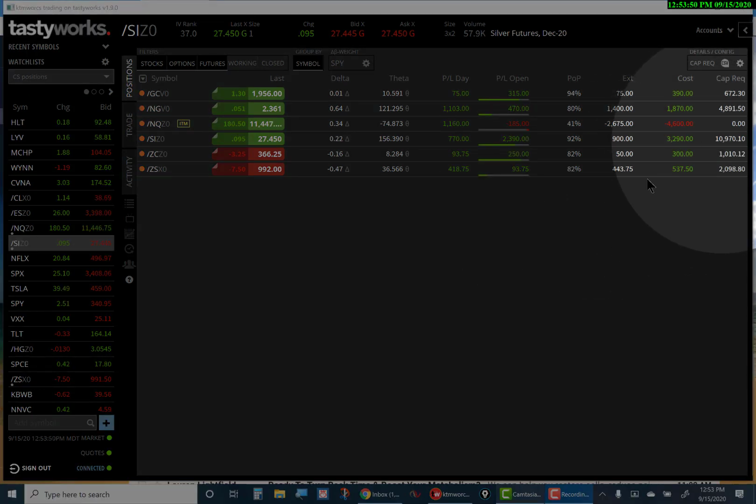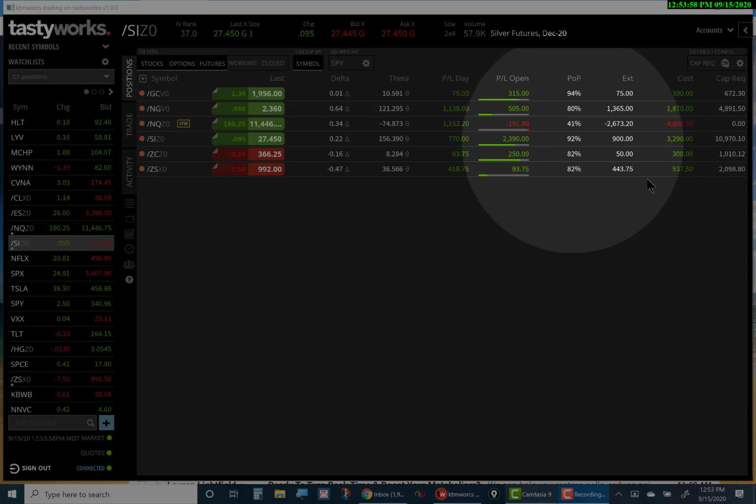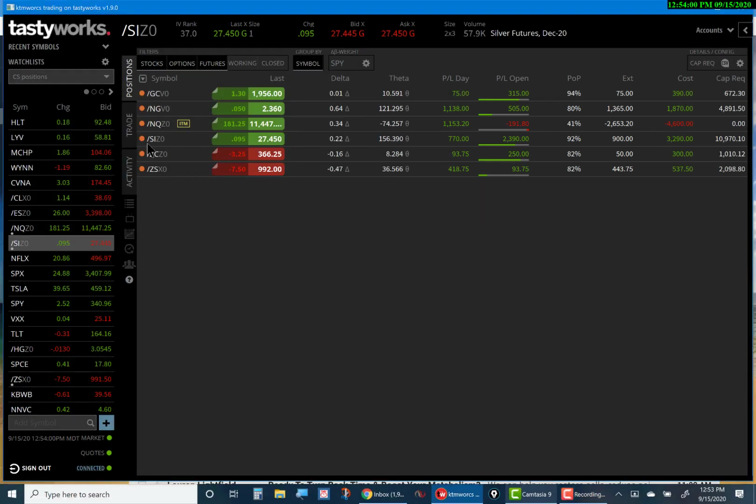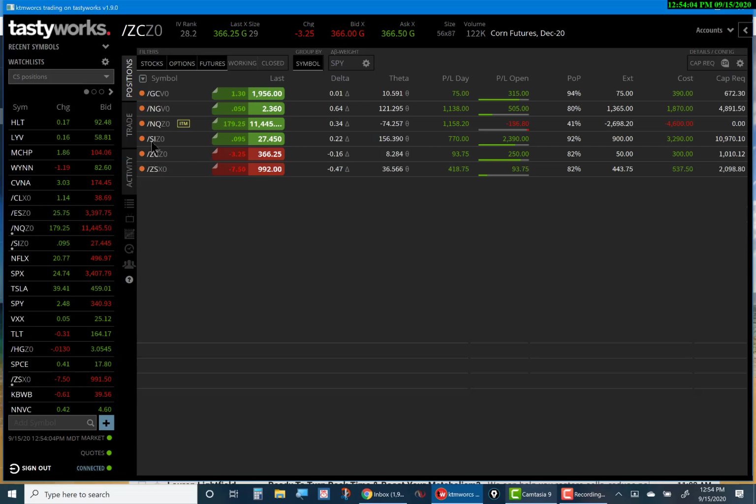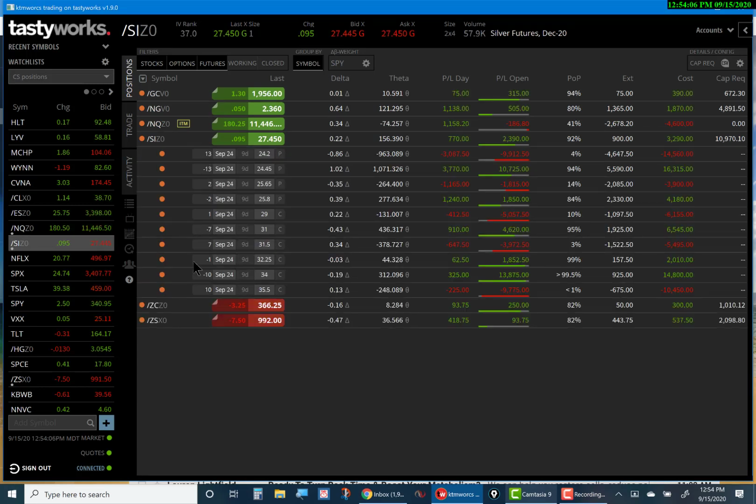Initially, we put up about $11,000 to do this trade, brought in almost $3,300 of income up front on the trade. It is now sitting at about a 92% probability of profit trade. It's developed quite nicely over time here. Let's see, that is corn. We don't want corn. Here's silver right here. So you can see it's a pretty dynamic trade. There's a lot of stuff going on inside of there.